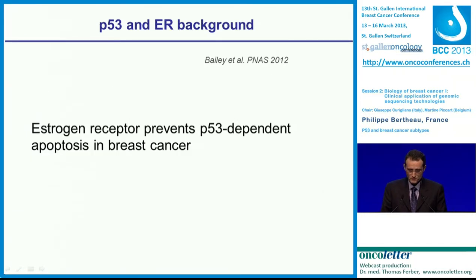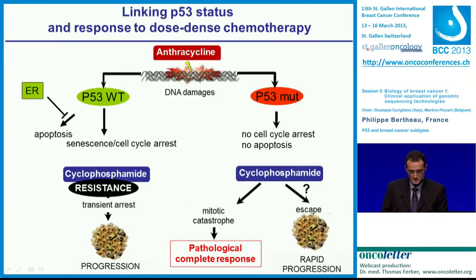Also, an important thing when speaking about p53 is to take into account the estrogen receptor background, and another recent report clearly demonstrated that estrogen receptor can prevent p53-dependent apoptosis in breast cancer. So we could give some more details on the model. It is the same model, but you can see on the left that p53 wild type indeed induces cell cycle arrest and true senescence. And also, we know now why there is no apoptosis in these tumors, since they are often estrogen receptor positive that will prevent the induction of apoptosis.